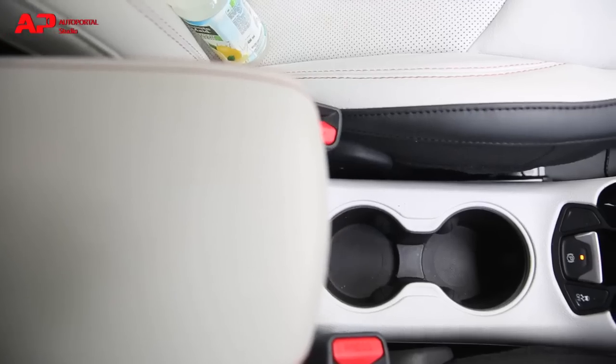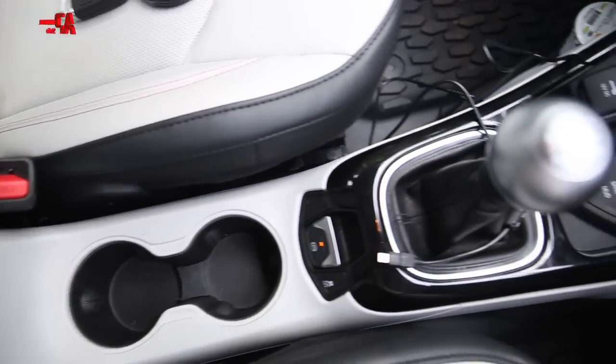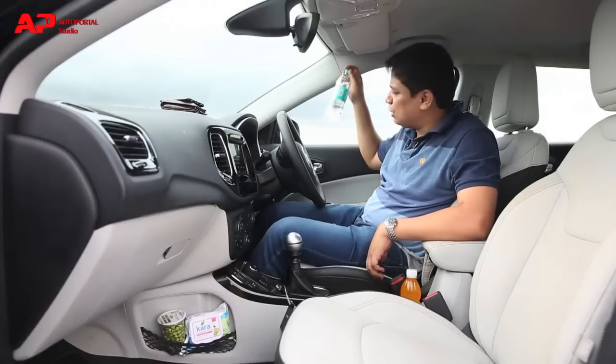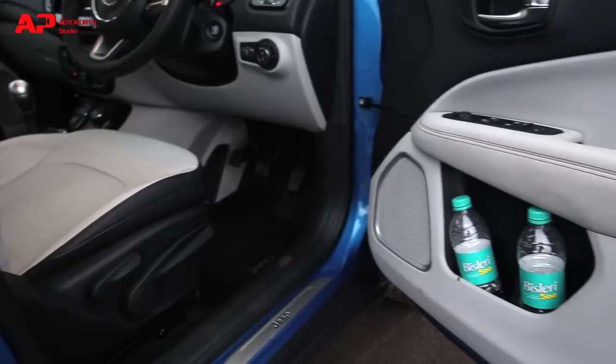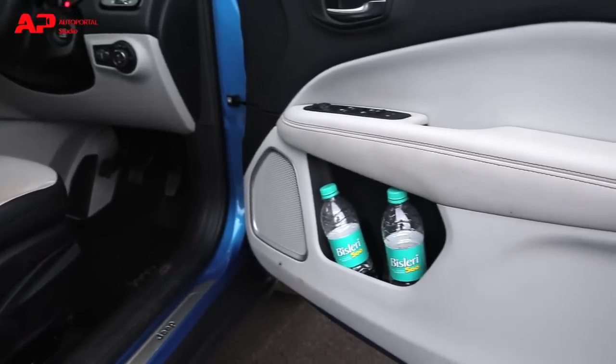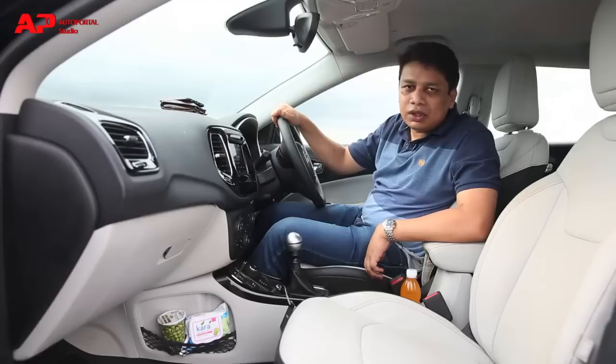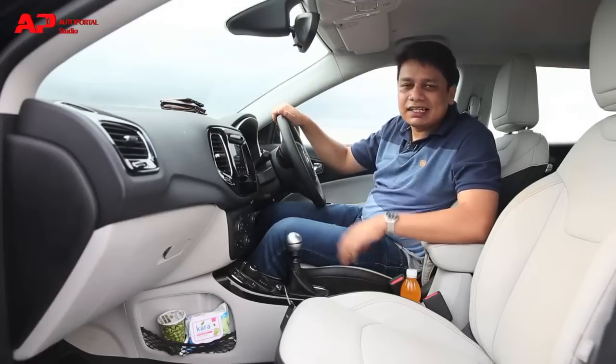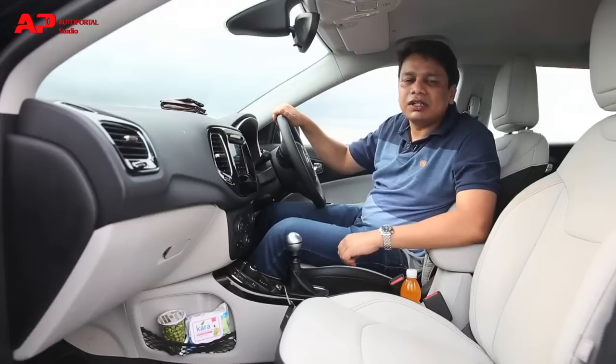You do get two cup holders over here in the center console, but the door bins aren't the largest, and they will take care of a half a liter bottle, but anything above this will really struggle to find place in the door bins. So in isolation it's just about decent, but when you compare it to rivals, it is slightly behind in terms of utility places.